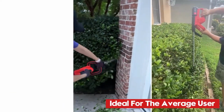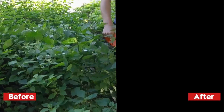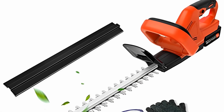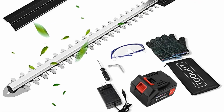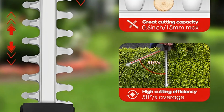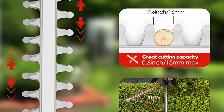The 22-inch blade length is well suited for trimming a variety of hedge sizes, allowing users to cover more area efficiently. The dual-action blade design enhances cutting performance by reducing vibrations and ensuring a smoother operation. The 21V 500W power rating ensures ample power for effective hedge trimming, while the 3/5-inch electric cut capacity enables the trimmer to handle branches and growth of varying thickness.